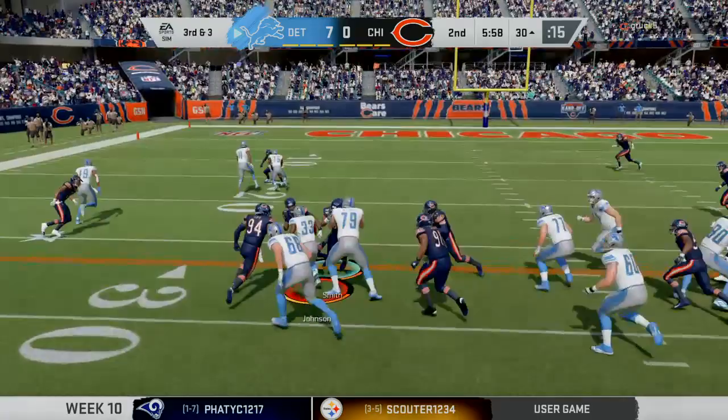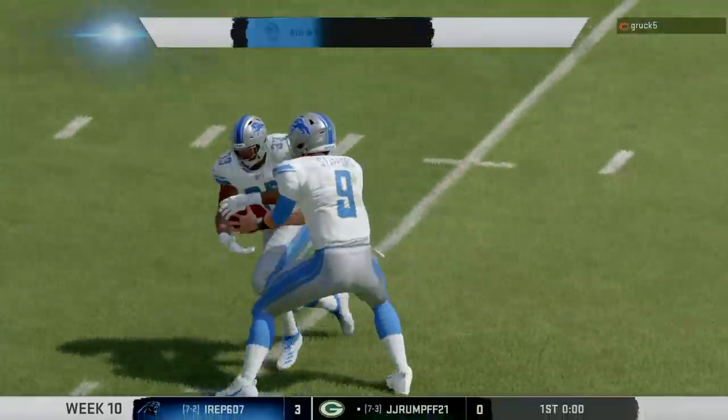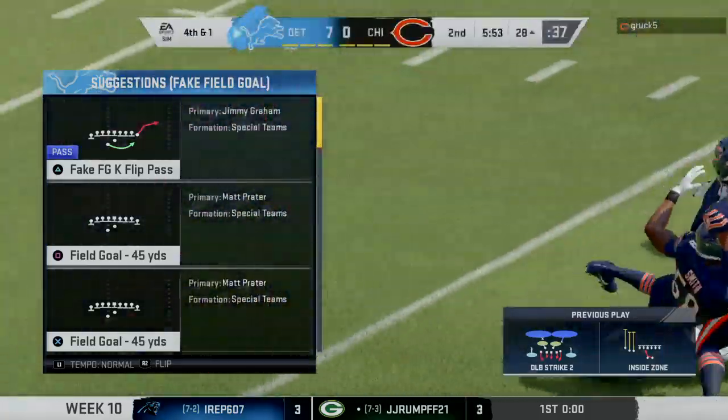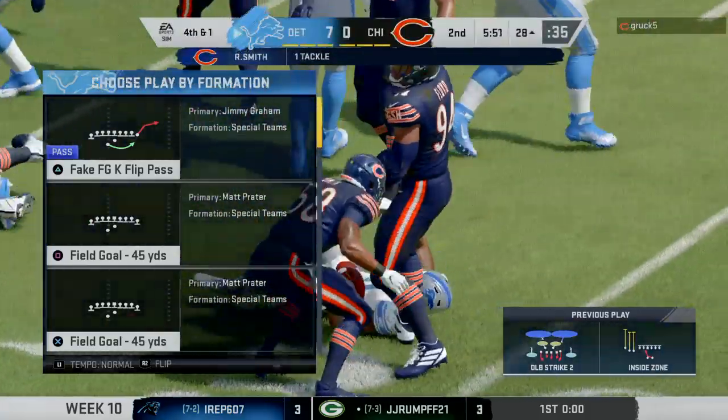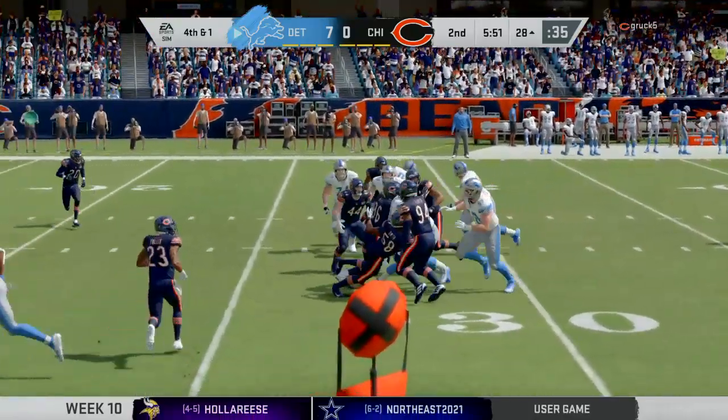They'll try and run for it. Here's Johnson. And they're going to mark him down short, maybe by about a yard, if that. He needed 3. He got 2. Now that'll set up an interesting situation here on 4th and a yard.